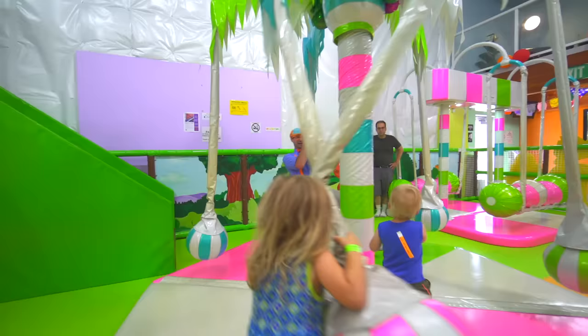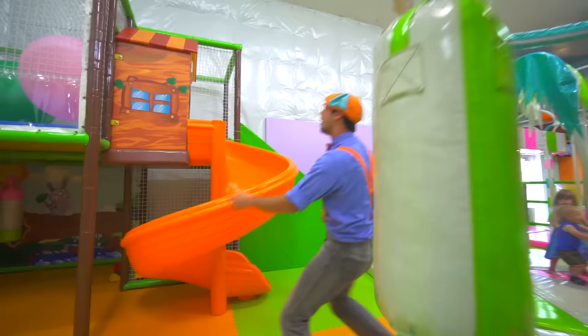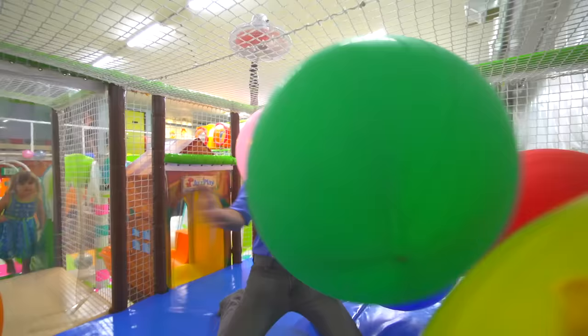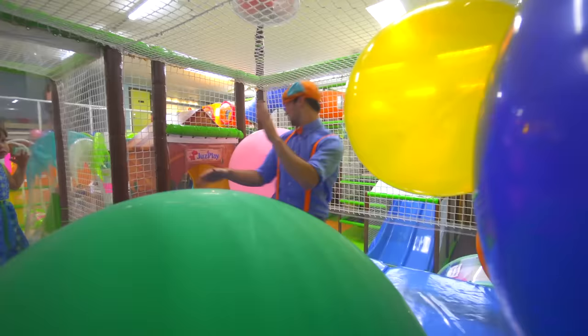Okay. What's this over here? Wow! These are green and white. And these ones over here are pink and white. Oh, look up here. Floating balloons up here. Wow. This room has giant, colorful floating balloons. Whoa. Look at them. This balloon is the color green. This balloon is the color red. This balloon is the color blue. This balloon is the color orange. And this balloon is the color yellow. Oh, hey, a pink one.